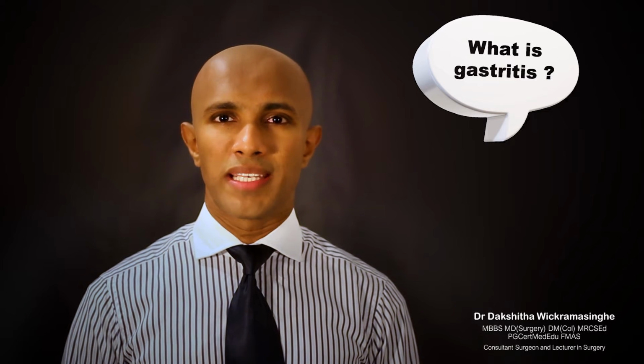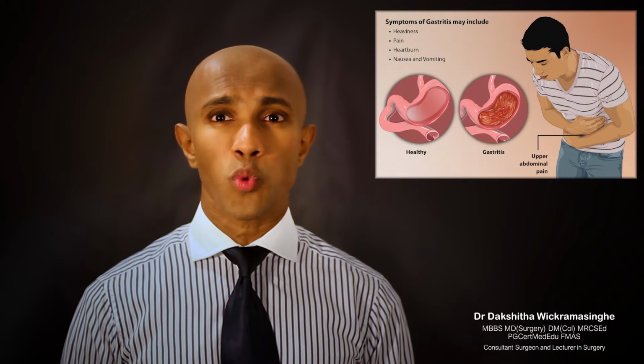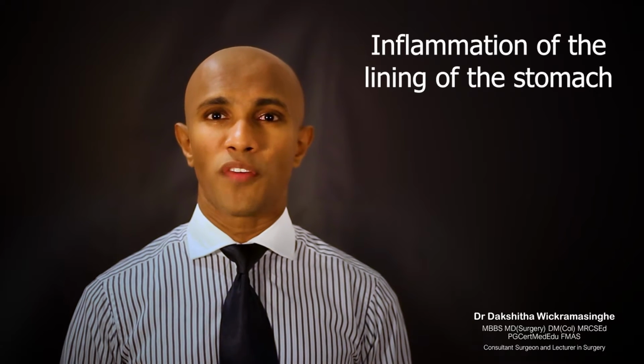The stomach is made of a delicate layer of cells with a layer of protective mucus. This lining is strong, and in most cases, acid inside the stomach does not hurt it. When this lining gets red and swollen or inflamed, it is known as gastritis. Gastritis is a group of conditions with one thing in common: inflammation of the lining of the stomach.